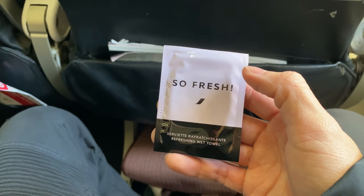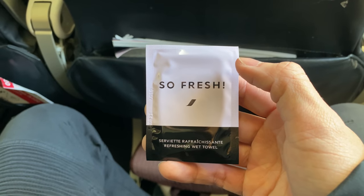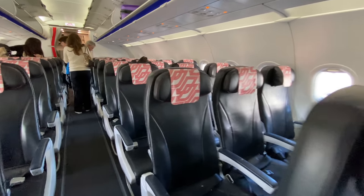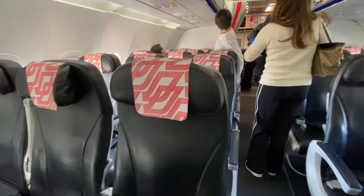So what I just grabbed from the boarding door was a wet towelette. Doesn't this look like something else? So fresh! Welcome on board Air France A320. The seat configuration here is 3-3.